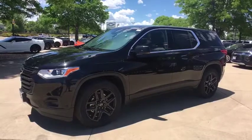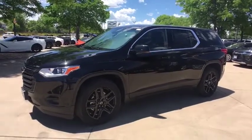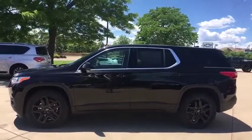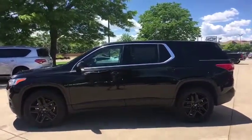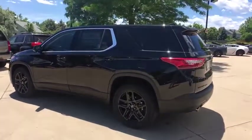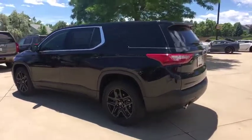Come test drive the 2019 Chevrolet Traverse. Chevy Traverse is more stylish than minivans and far more fuel and space efficient than truck-based SUVs. Crossovers like the Traverse are excellent family vehicles. This vehicle has less than 100 miles.